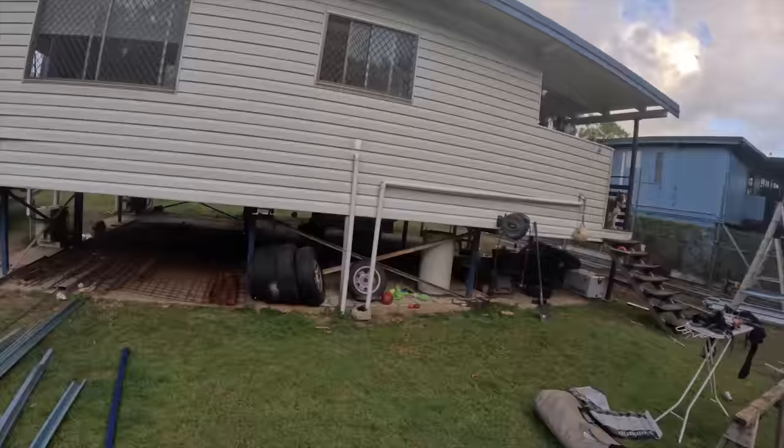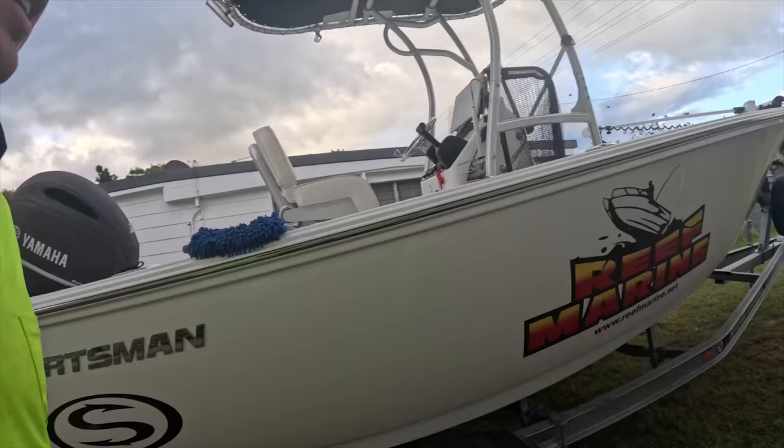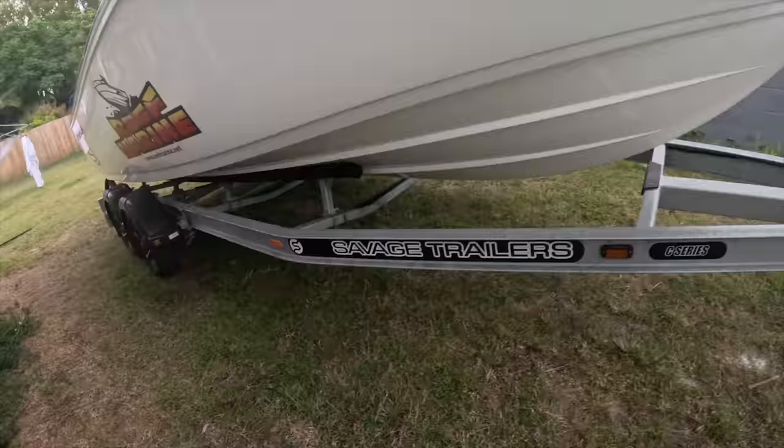Let's do a quick run through on this boat, because we've got to give it back soon and it's gonna be for sale, I think. So if you're interested, keep watching. We'll start here, the trailer. They're on a Savage trailer, solid thing. Got bunks under there, on and off, nice and easy.